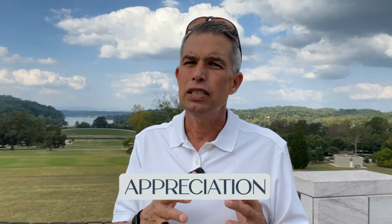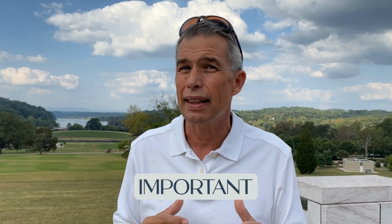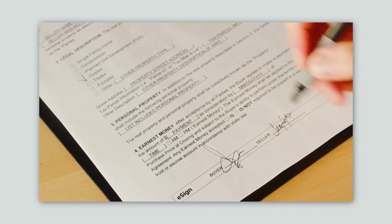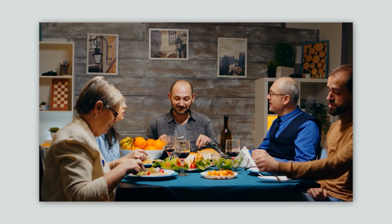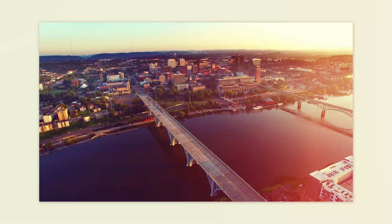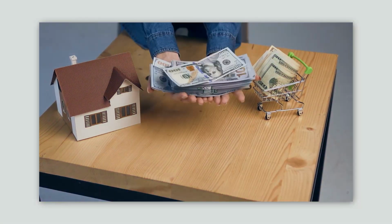And here's the thing, appreciation is really important, but at the same time, appreciation isn't everything. We're not buying stock here. We're buying a home, and it's a place that we live. It's where we raise our families. So quality of life means everything. So Knoxville is one of those unique places, in my opinion, in the country where not only are you able to feel really comfortable about the money you're investing into your home, which for most of us is our largest investment, but we're enjoying a wonderful lifestyle at the same time.